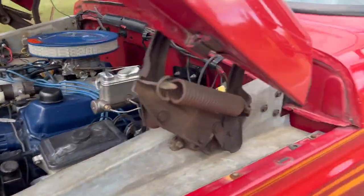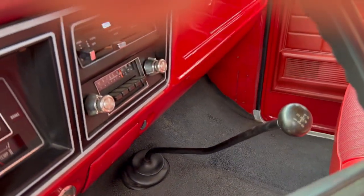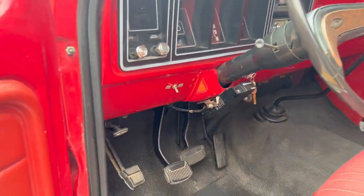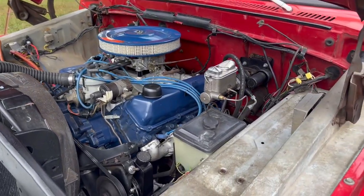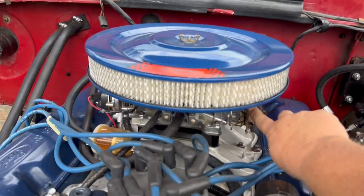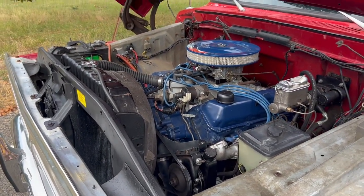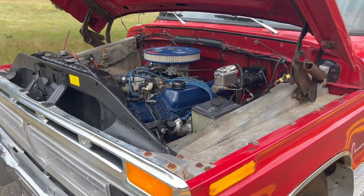Let me start it up here for you real fast. It is in neutral. Got an automatic choke. This lever here is for your gas tanks. Sounds good. Runs nice. Really good running engine. Again, it's been rebuilt. Balanced. It's just a great engine. So, 4-speed transmission. Just a great old truck.